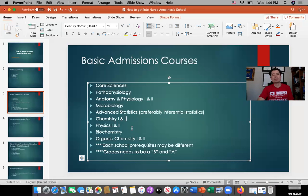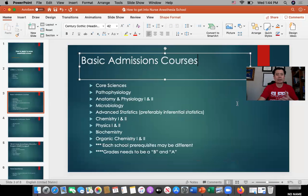Physics 1 and 2, biochemistry, organic chemistry 1 and 2, of course. Each school, like I said, requires different prerequisites. And then grades. Of course, everything's looked upon as grades. Not really. If they had to make a breaking point, sometimes when you go for your interview, you finally get that letter in the mail, like I did in 2011.